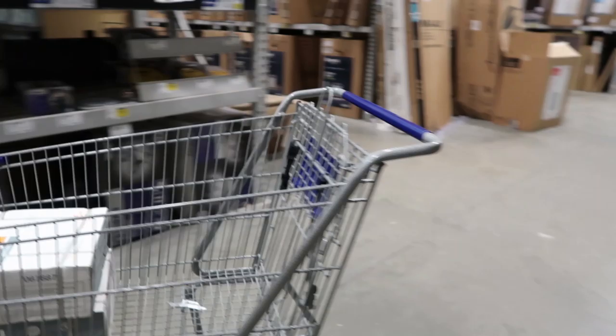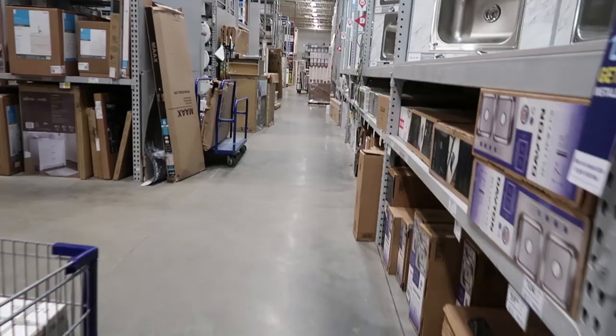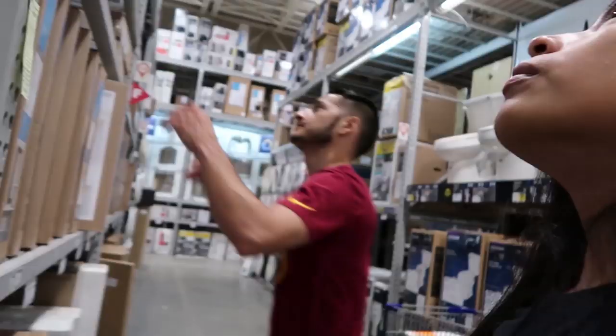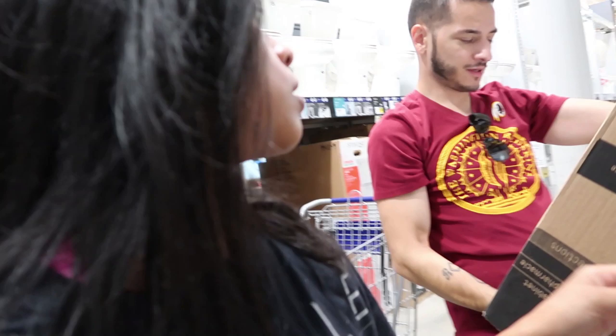Alright. Let's go look, find a new medicine cabinet. Let's find a white one. It has to be around the same size. Be careful. Don't they have the same one down here? Isn't it the same one? Look, don't you feel like it's bigger than this? Or is it this size? It might be this size.